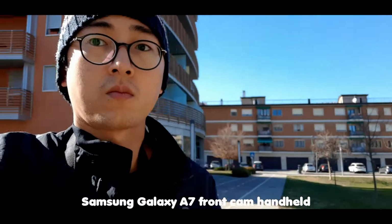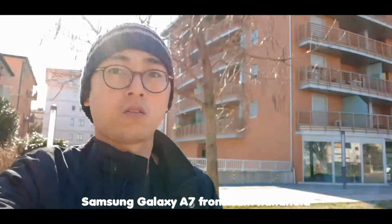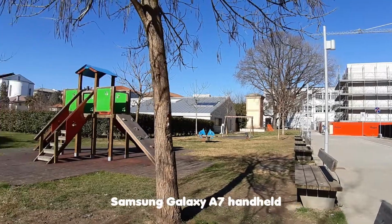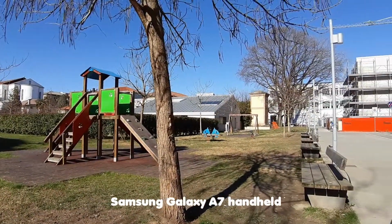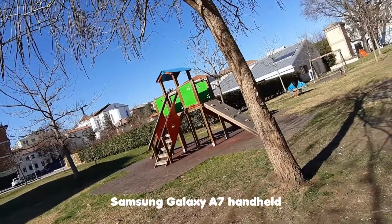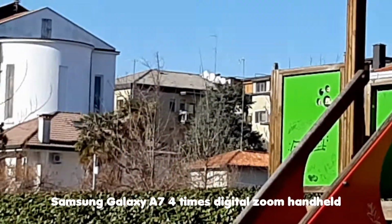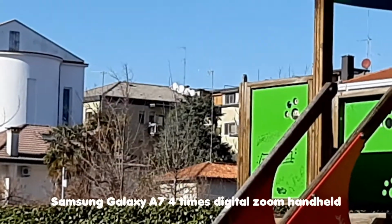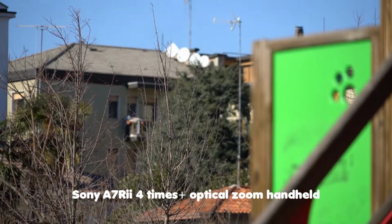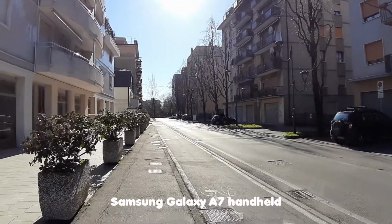Here is me shooting with the front camera. You can clearly see the warp stabilization from the edge and side of the frame. When zooming in, the image quality falls apart even further, simply unable to compete with a mirrorless camera. Shooting in the sun.